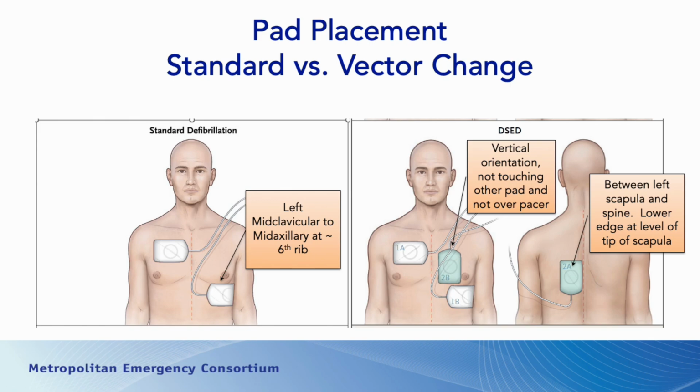If you look at the second pad, so the pad that you would normally place over the right chest, you're going to put that on the back. So you're going to put it to the left of the spine and just inside of the inner edge of the scapula. And you want the lower part of the pad to be at about the same level as the lower edge of the scapula, or the scapular tip. So that's where the second pad goes. So you put these 2 pads in place.